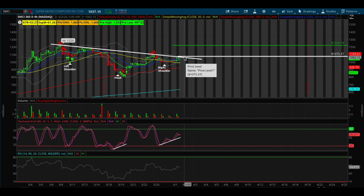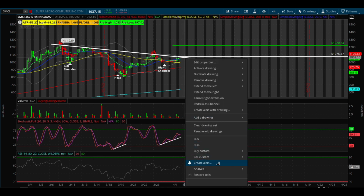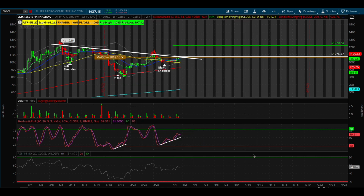I would even say 1060, around 1060. Above that, I would say a breakout. Let's actually make that an alert. Create an alert at or above. Cool. So above that, I would be on the lookout for the breakout. That might be the breakout right there, and then 1220 is the target.